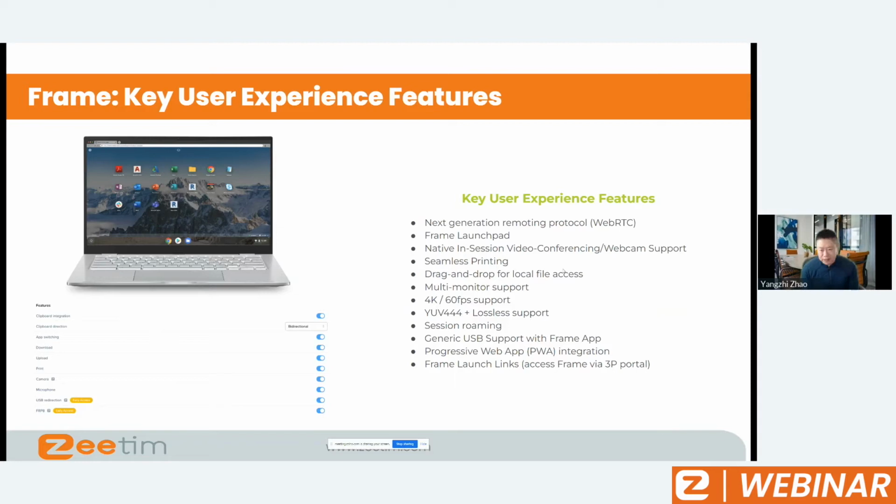And we're using WebRTC because it allows us to do things like what I'm doing right now, which is I'm running a Frame session on my device, right? And I'm passing the video and audio conferencing traffic directly into the VM itself. So it's all natively done in session. So WebRTC gives us those capabilities to do audio and video sync and really deliver an HD type of experience through that session.